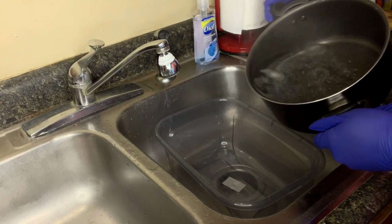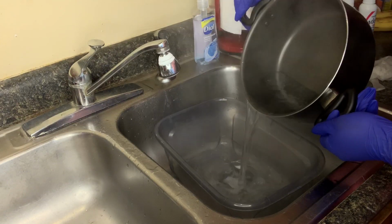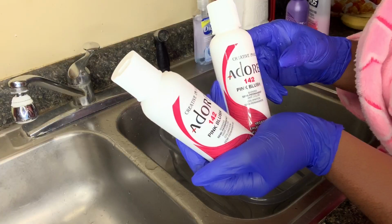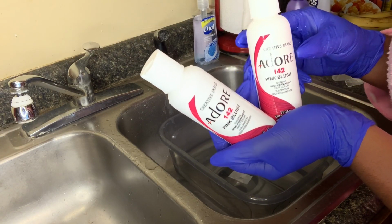Next I'll be getting my water ready. With this step right here, a lot of people go wrong because they add too much water. So I'm going to show you guys how much water I use, which is honestly not a lot at all. Next I'll be adding in my Adore rinse in the color Pink Blush.